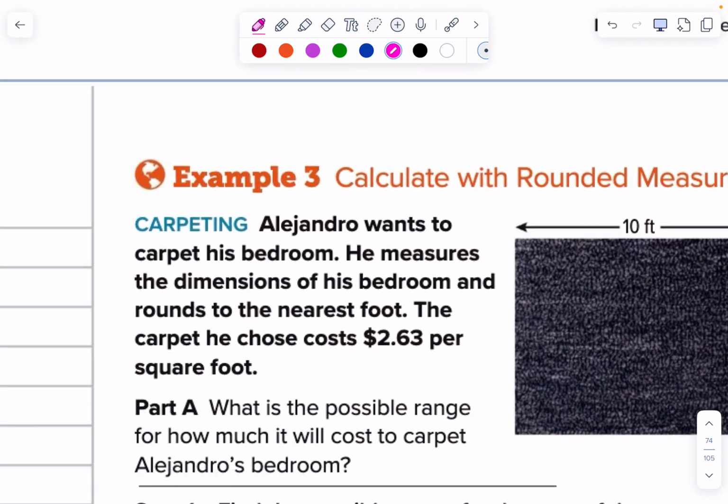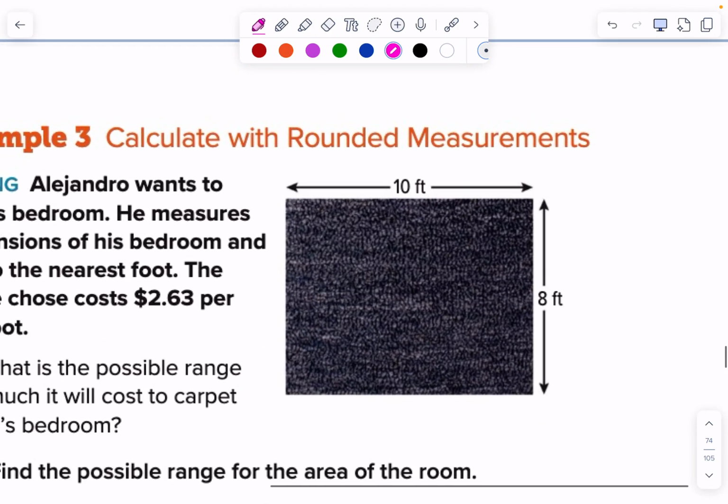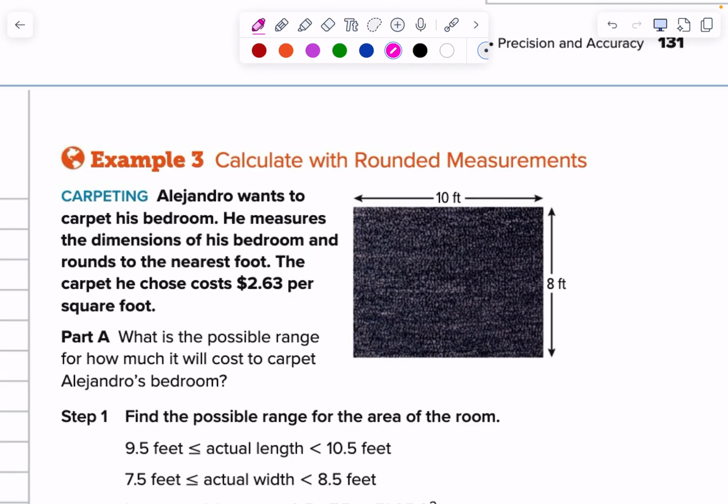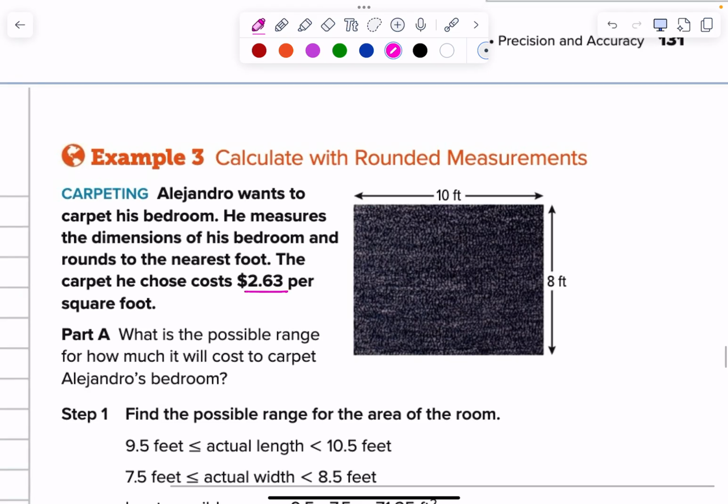Example 3 is kind of a loaded example, so buckle up. We'll do example 3, and then I'll help you with number 6 on your homework assignment. I'll get you started on number 6, okay? So number 3, we have a carpet square here that this person has measured to be 10 by 8 foot, 8 by 10, right? And it says the carpet he chooses is $2.63 per square foot, all right?